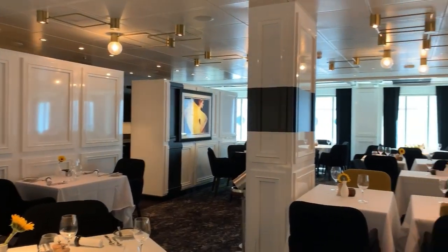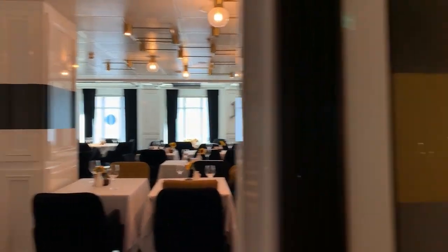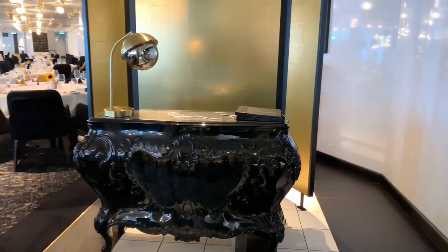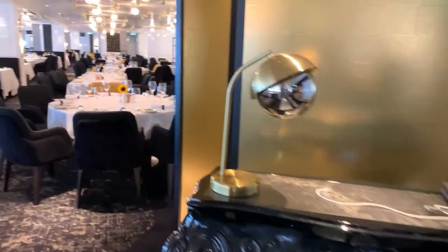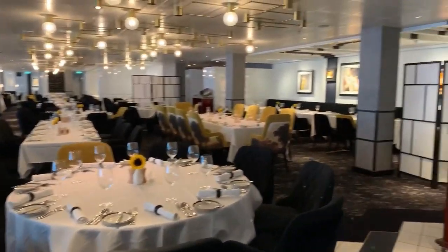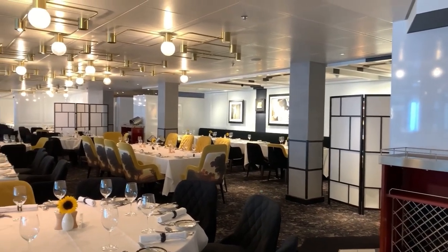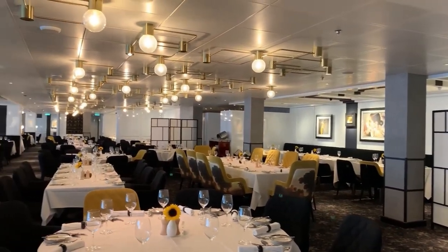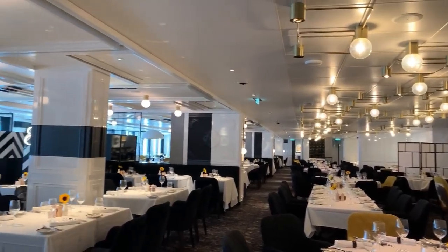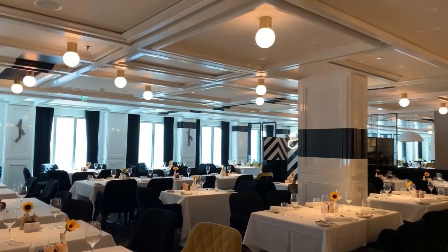It sounds like they're setting up for dinner. I love the sunflowers on the table. Here is your hostess stand where you would check in. I highly recommend you make reservations before you get on the ship. They fill up quickly and are nearly impossible, if not impossible, to get once you're on the ship. So this is Tuscan.